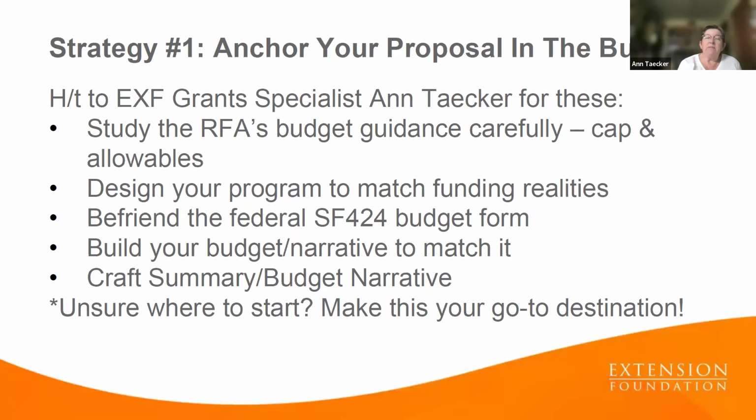When I'm working with budgets with someone, I go to the budget section and I read what's the maximum amount that they're going to fund. Is it $200,000? Is it 500,000? Is it 50,000? You need to know what the cap is. And then when you're looking at allowable expenses, will they fund equipment? Will they fund tuition remission? There's one of the federal agencies that will not fund a cost of living adjustment. So you need to factor that in. There's a lot of things to read about the budget guidance.